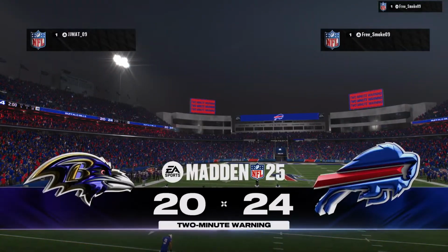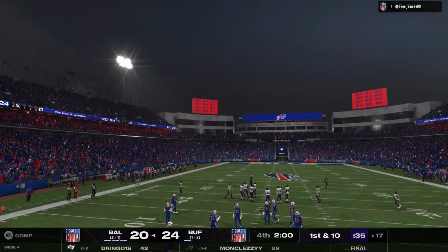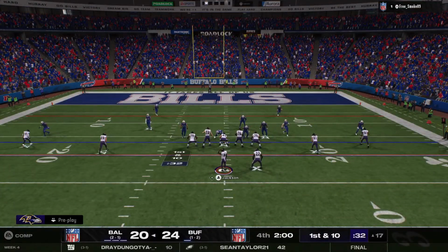Fourth quarter, down to the final 2 minutes, and we've got a 1-score game. So it's Ravens football here as we welcome you back. They come up on a 1st and 10, desperately needing a score here on what could be their final drive.